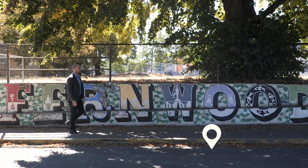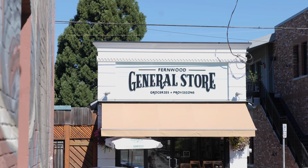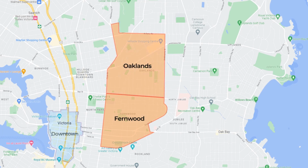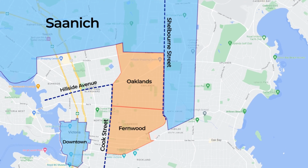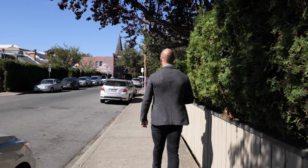Today we're in Fernwood and Oaklands, which are some of the most central communities in the city of Victoria. We're sandwiched in between downtown Victoria and Saanich to the east and north, and we also have the benefit of being along some major arterial roads like Hillside Ave, Cook Street, Shelburne. All these places offer great access to public transit and also great walkability right into the downtown core.